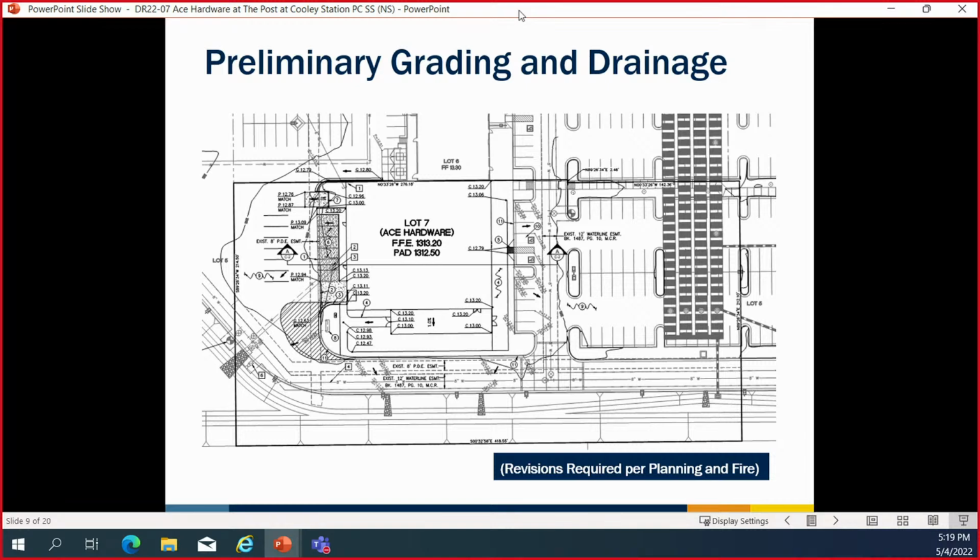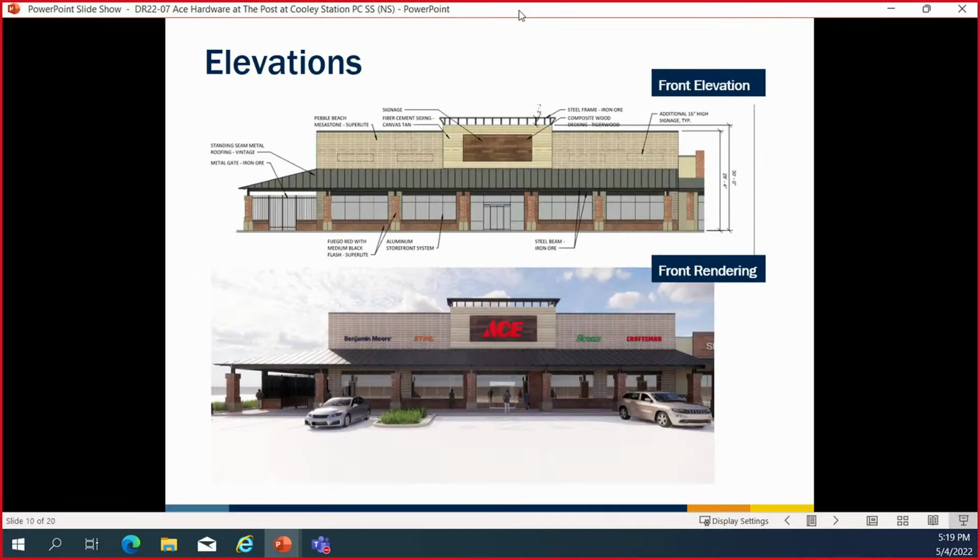There are some minor revisions being required by planning and fire in a final round of reviews, but they're quite minor. Where I'm going to spend the most time with this proposal is on the elevations. The elevations are something that we went back and forth with the applicant quite a bit on in a first and second review to ensure that it had compatibility and it really matched the rest of the shopping center.